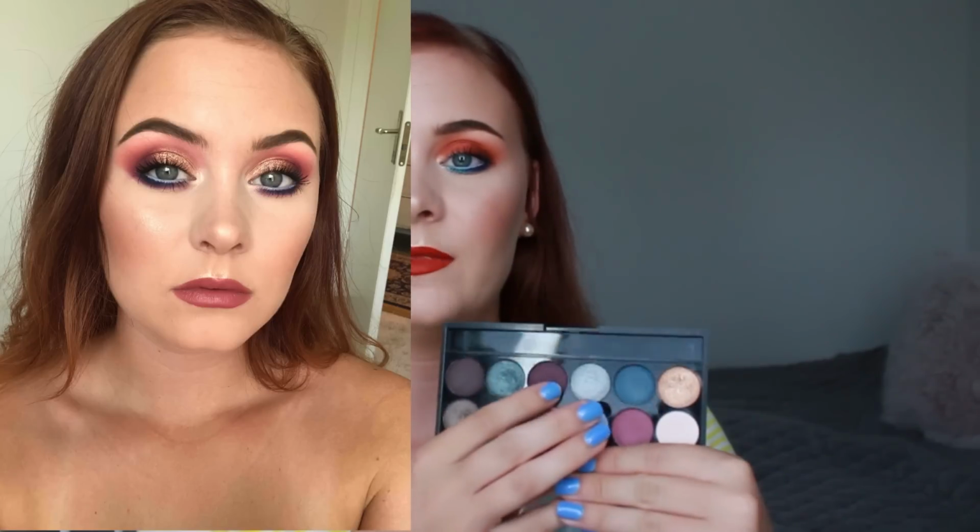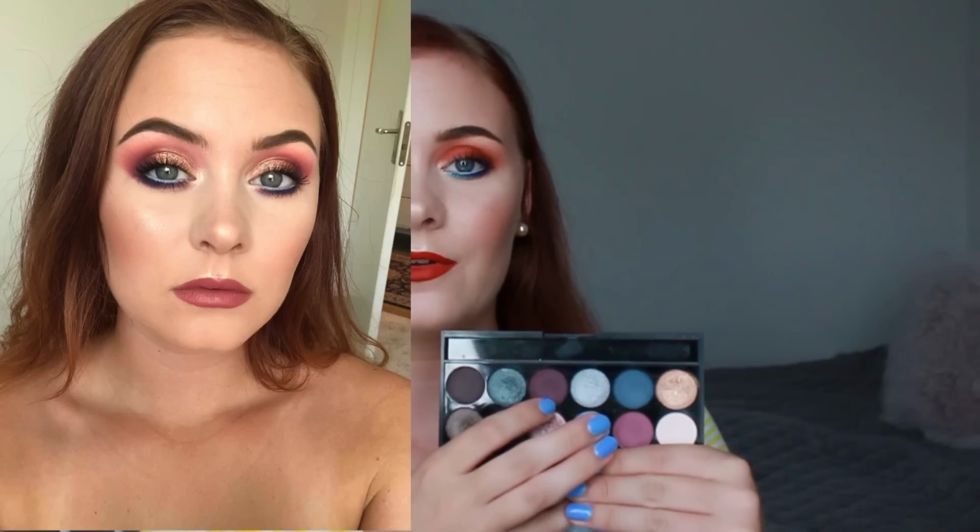And then the look I did the other day, I also started with the orange in my crease, I think. Can't really remember. I think I started with this in my crease and also this in my crease. And then I took the purple from this palette and put that on my outer corner.